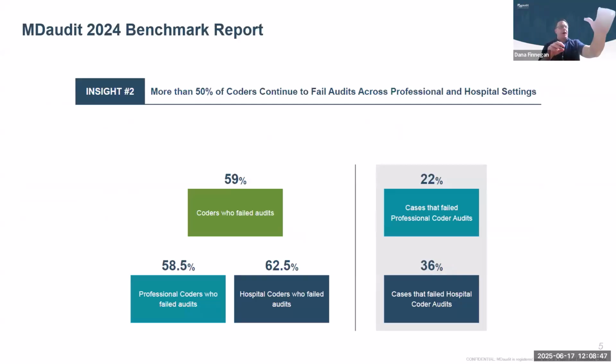A couple of things that I want to mention are from our MDaudit benchmarking report. If you contact us, we can provide you this report as well. We were able to see in our 2024 benchmark report that when we were auditing coders themselves that were applying those codes, more than 50% of coders that were audited in the MDaudit community, and that's hundreds and hundreds of organizations nationwide auditing their coders and having them take place in rebuttals, almost 60% of coders failed audits with inaccurate integrity and accuracy scores. That's probably somewhere below 95%. So there's still a lot of mistakes being made, even by the human coders.